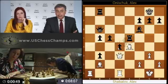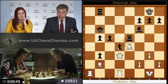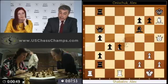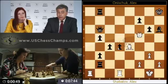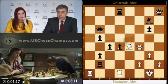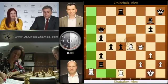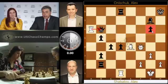And it looked like Shabalov was basically lost. The computer assessed his position as being down 2 pawns, and we're seeing a dramatic turnaround because the event's number 3 seed, Alex Onishuk, at this point is 3.42 to the good. Check this one out. We get here, and the computer program just went 0.00 thanks to this amazing move. Rook a6, attacking Black's queen, going after this pawn on g6.